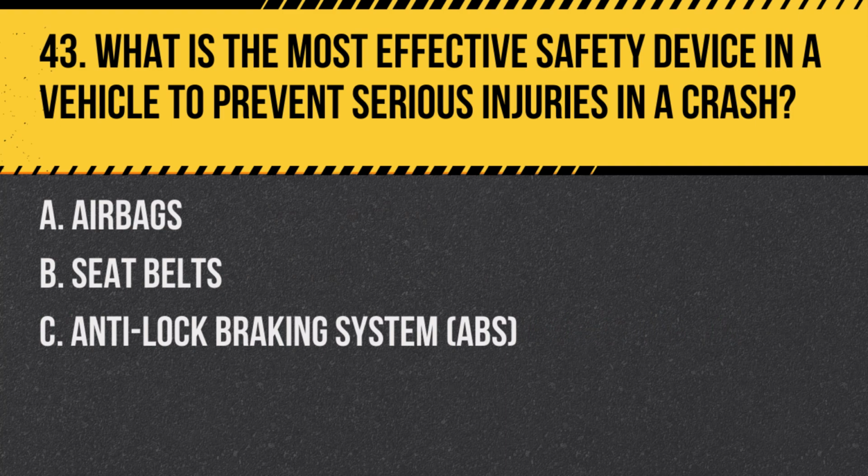Question 43. What is the most effective safety device in a vehicle to prevent serious injuries in a crash? A. Airbags. B. Seat belts. C. Anti-lock braking system, ABS. Answer. B. Seat belts. Seat belts are crucial for preventing serious injuries by keeping occupants secured.